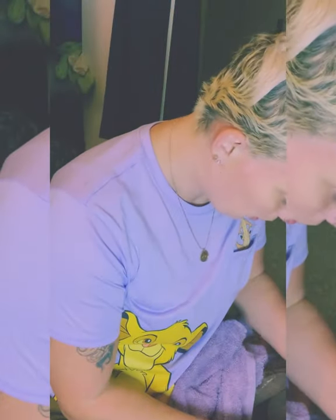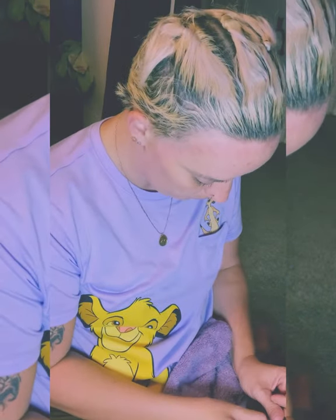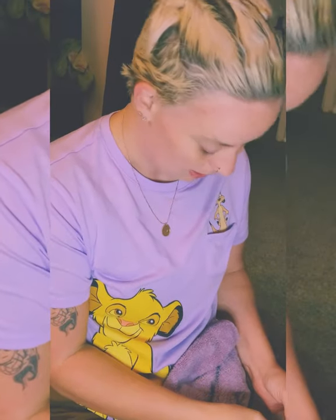So okay, I am working on drying my wig. I told you guys just a minute ago, it is so simple. I could have recorded the washing process, but the way I am saying it is exactly what you do. There is no but, if, what, and maybe. None of that. Just exactly what I say.